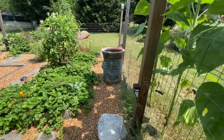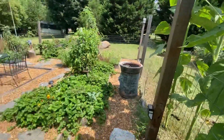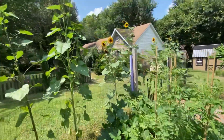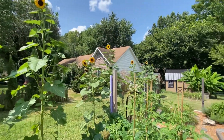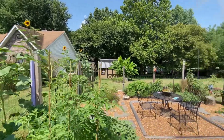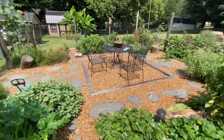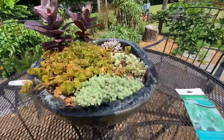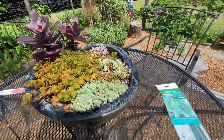But this is the garden. This is how it's coming along this year. July 2021. Just look at those sunflowers. Look how pretty. And over here on our table, here's our little sedum garden with different varieties of sedum. It's doing really well.